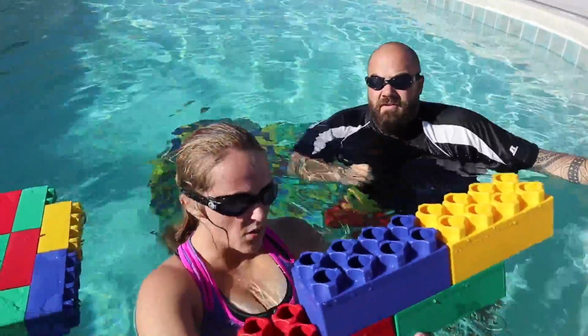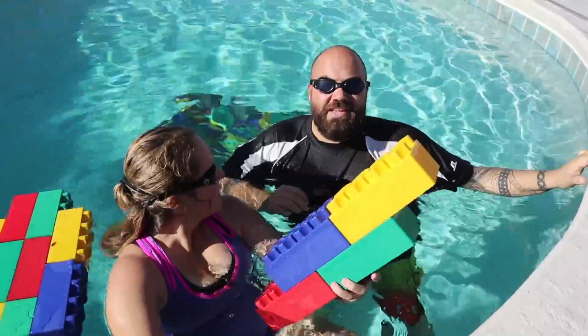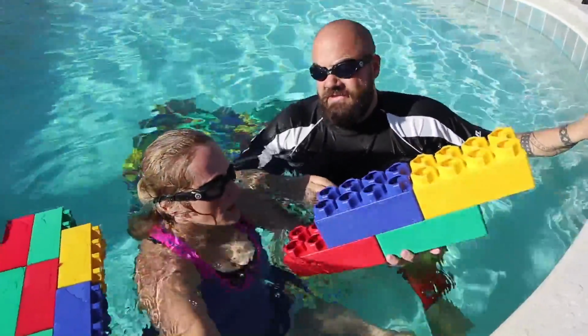I think that's a good idea because it seems to work really well, like 3 or 4. Yeah, but if you try to do a whole wall, you just can't even get it down. It just floats you right up. It's impossible. Yeah, it's too buoyant. It doesn't work.